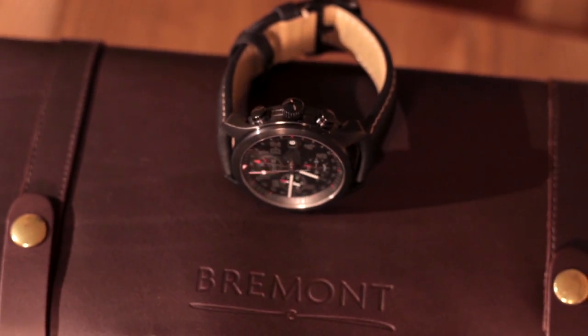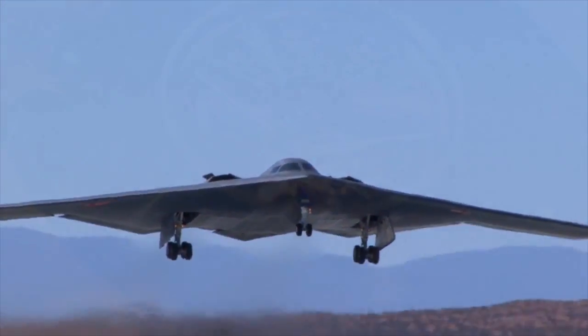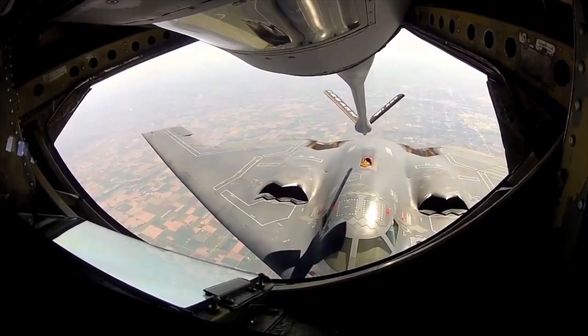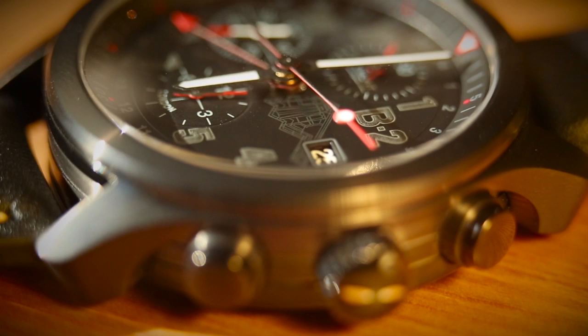Bremont's B-2 Military Edition modifies the flagship Alt-1Z and incorporates a DLC case as well as a blacked-out face to represent the B-2's stealth characteristics. The hands remain white for visibility and illumination at night. If you look very closely, the B-2 image can be seen at 3 o'clock.